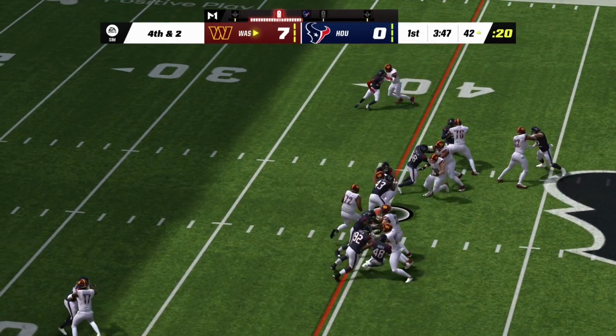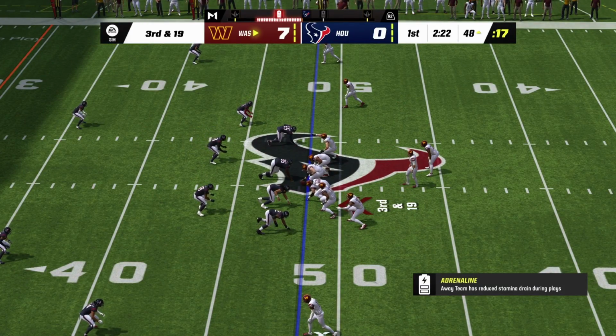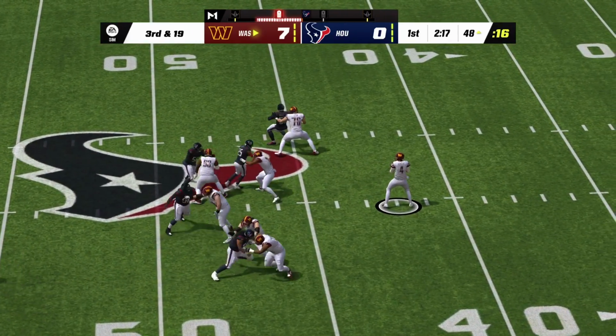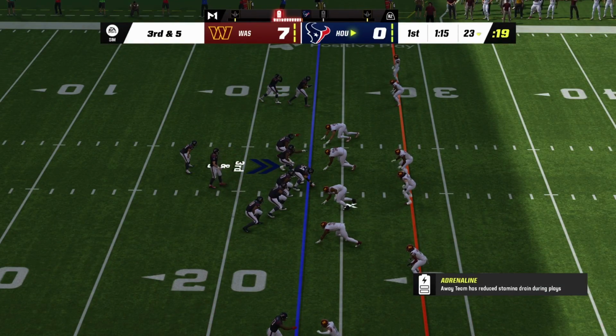They'll go. It's Gibson. And he will have a first down here. Now Heinicke. And that is incomplete. The Commanders bringing out the nickel package on 3rd down.